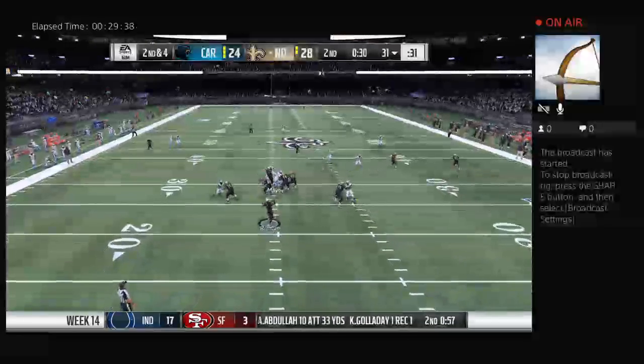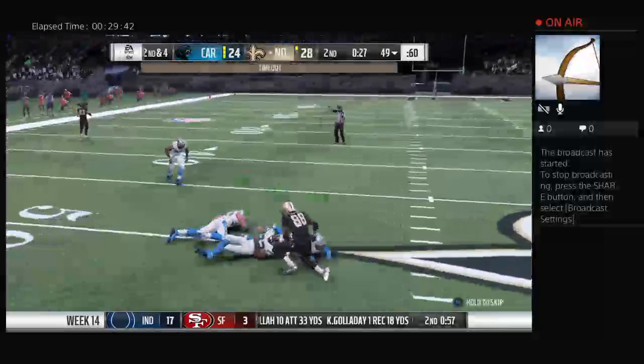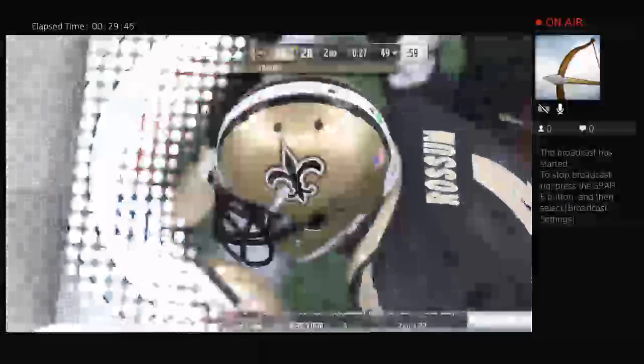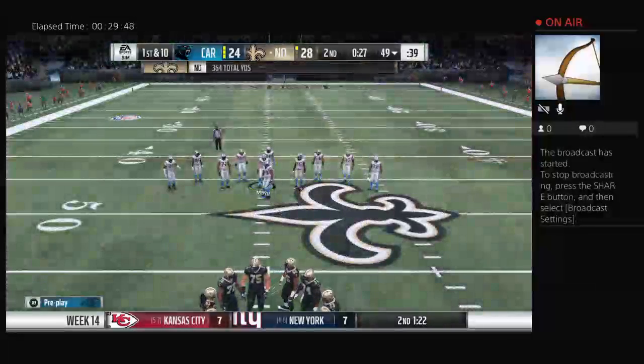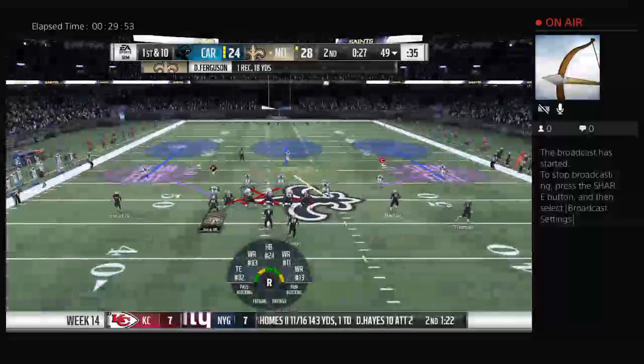Back to throw here. Oh, he's got a man wide open, complete. Now we'll get a quick timeout called by New Orleans, number 2, as they'll stop it with 27 seconds remaining here in the second quarter.